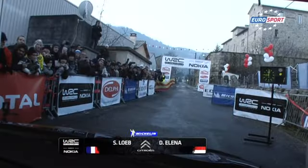Okay, we are here in the sun. Stages seem not to be too tricky, so I hope it will be okay, and I will try to take it quite easy today and try to finish the day without any problem.